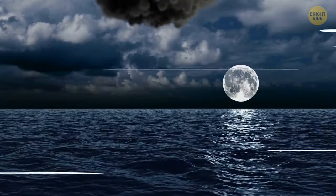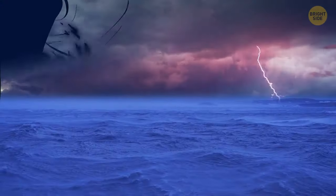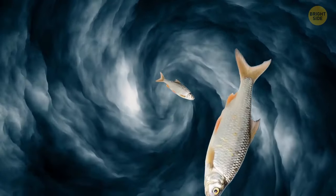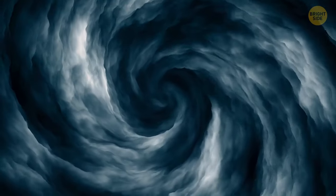Tornadic waterspout is a tornado that doesn't occur on land, but on water. The speed of the tornado can be really high. The water is collected and partially pulled up. It manages to pull fish and even turtles up into the air. Actually, raining fish can also be explained by this weather phenomenon.